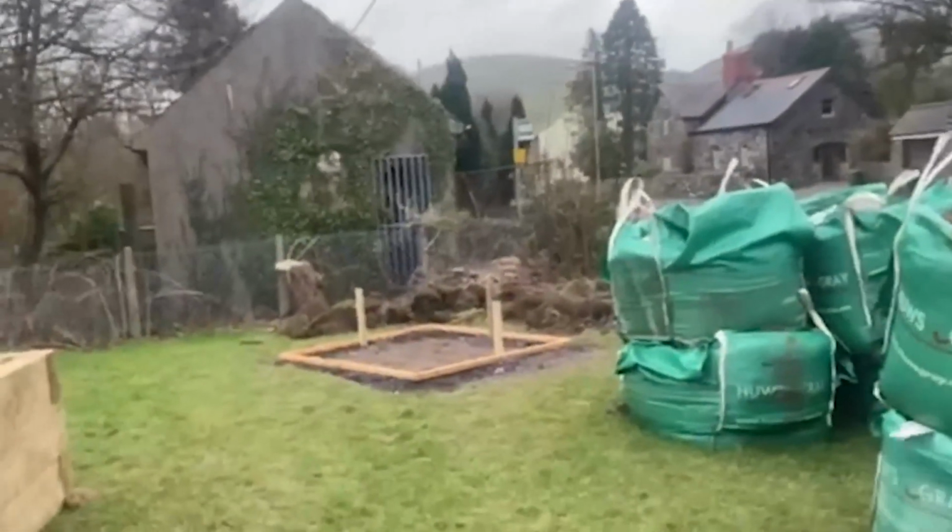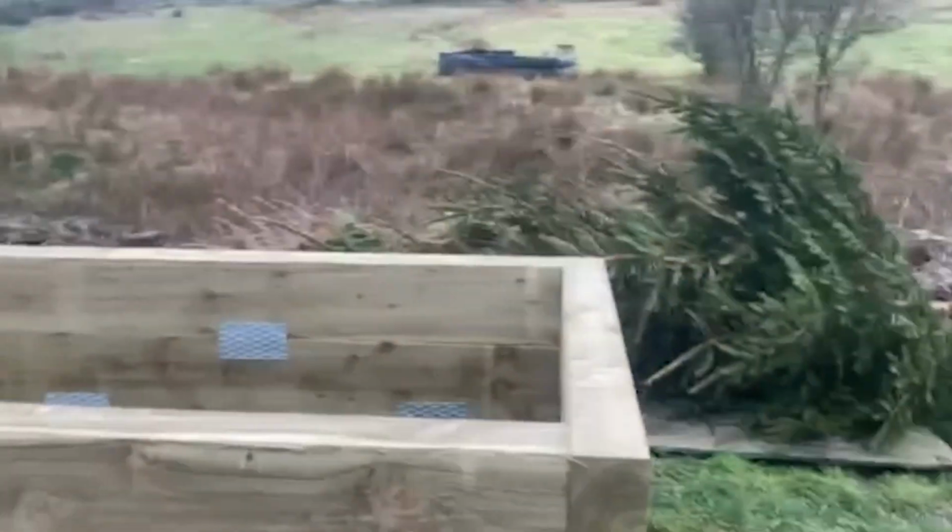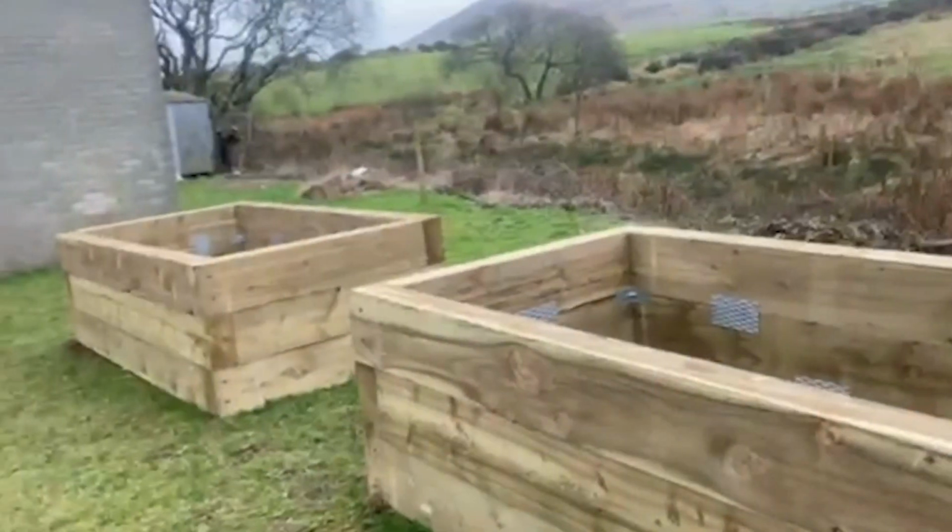Work has already started on our extension. This is our new site. The 3 raised beds are in place.